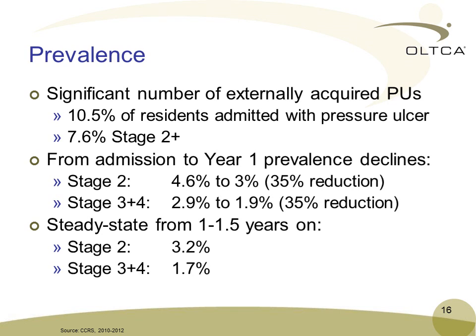And what we can see is, whether we look at stage 2 or more or the more complex stage 3s and 4s, there's roughly a 35% reduction in ulcers over the course of the first year, which means that more come in with ulcers than exist with ulcers at year 1. From year 1 on, the prevalence of ulcers on quarterly assessments is roughly constant.